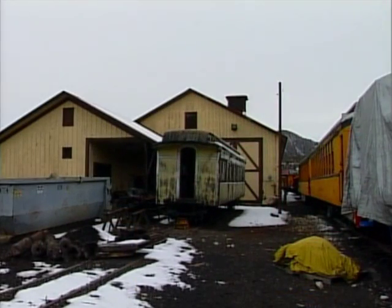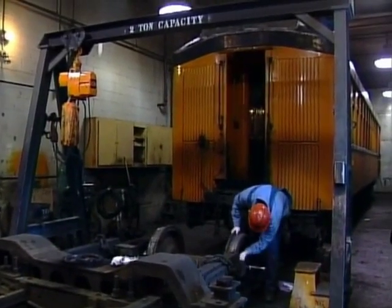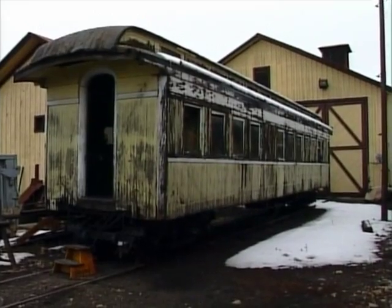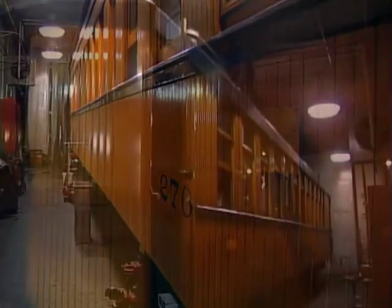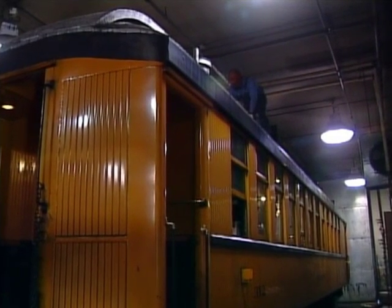Across the turntable from the roundhouse is the car shop. Here, craftsmen both overhaul cars currently in service, as well as restore derelict coaches like this one. Once these cars leave the car shop, they'll shine like new and be ready to carry passengers to Cascade Canyon or Silverton.